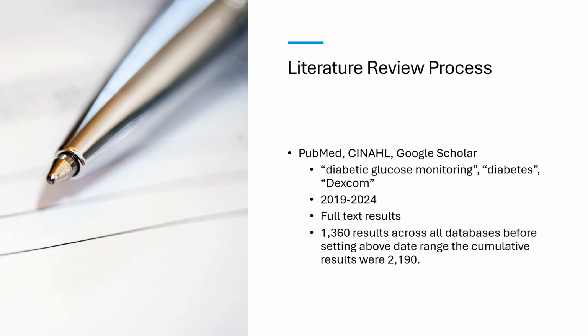When searching for literature on Dexcom glucose monitor wearable, I used databases such as Google Scholar, PubMed, CINAHL. The keywords I searched through the databases included diabetic glucose monitoring, diabetes, Dexcom. The idea here is to ensure that I use keywords that were likely to register results with the most corresponding journal articles that address the subject matter.